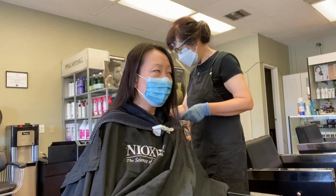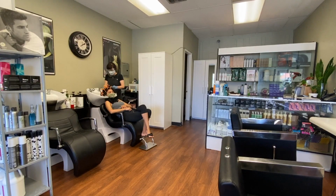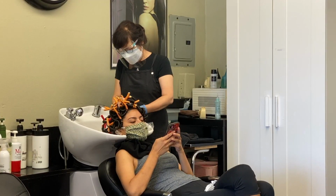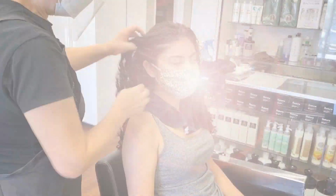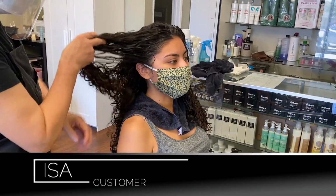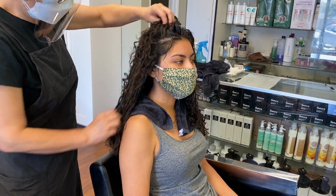While I'm here for a haircut and a root touch-up, another customer is finishing up her perm. Isa says doing her hair is her form of self-care. I think it gives you something to be excited about. I don't know, just to be happy about, just because everything's really gloomy right now. How does it look? I really like it. I've had bad experiences before where it didn't turn out how I wanted it to, but this is actually how I wanted it, so I love it.